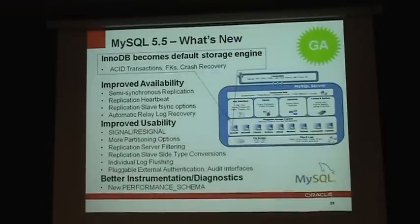And then also usability. That was a big focus with this release. The addition of SIGNAL and RESIGNAL, which is a more industry standard way of handling error conditions. More partitioning options. If you are using partitions, we've expanded the types of partitioning that you can do within the database. Server filtering, slave-side type conversions, again in more support of replication. Individual log flushing, pluggable authentication, again geared towards those that want to authenticate through LDAP or Active Directory, Kerberos, some of the various schemes that are out there.